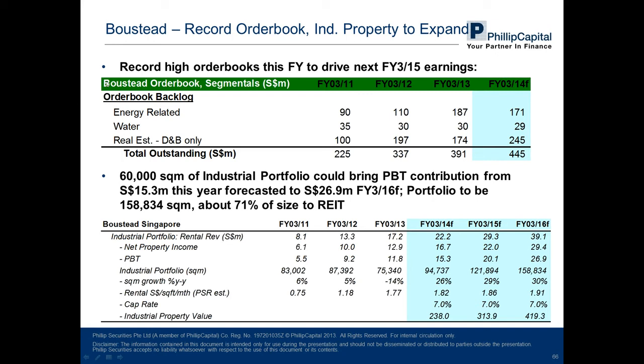This slide shows you that the record high order books this year will drive next year's earnings. As you can see over here, the order books are at a record high, so we think this will drive next year's earnings. In addition, we have the 600 square meters of industrial portfolio, and this could bring PBT contribution from 15.3 million forecasted this year to 26.9 million by FY16. And the portfolio is to be about 160 square meters, about 71% the size to REIT. I think Baostat is in the process of trying to REIT their properties, and they're almost there. So not only will there be a PBT contribution, but there's also the potential of REITing to unlock value.